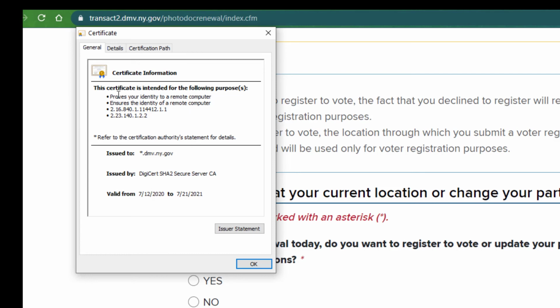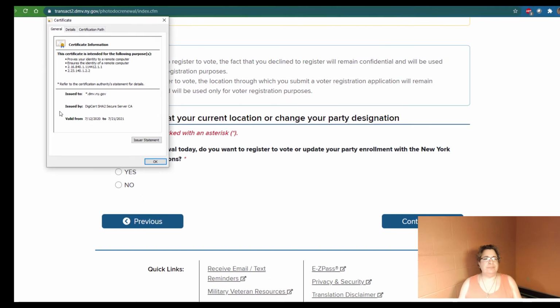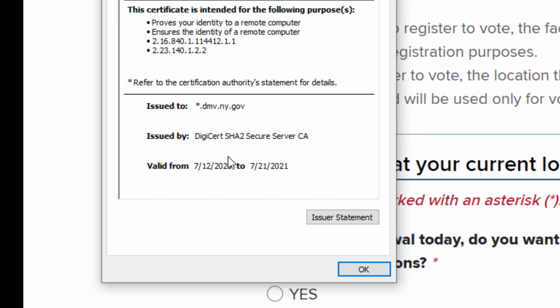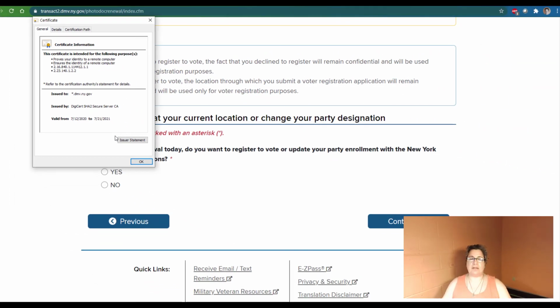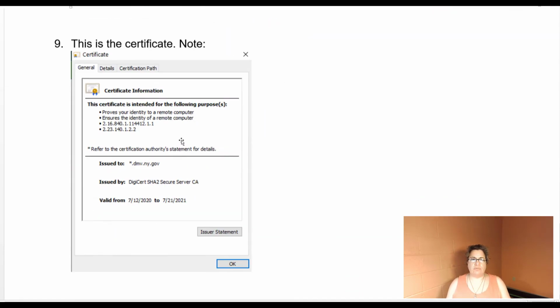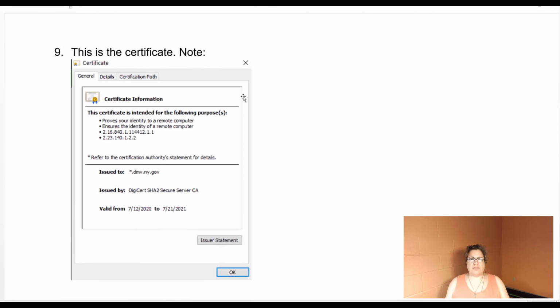It proves your identity, that you're you, to a remote computer somewhere on the internet. It also ensures the identity of the remote computer, meaning that we know that we're talking to the New York State DMV and not someone from who knows where in the world. It's issued to dmv.ny.gov, issued by DigiCert SHA2 Secure Server. And the valid dates go, it looks like, from the 12th of 2020 to the 21st of 2021. So we're within the valid period. That's very good. Let me switch back over to Microsoft Word, and there is the certificate again.